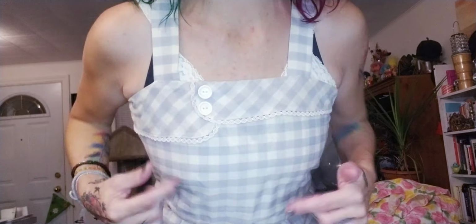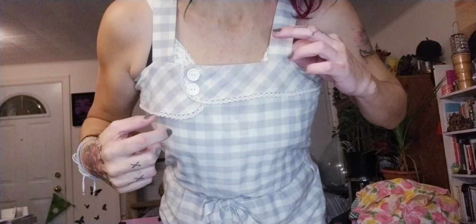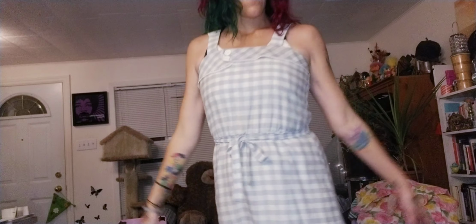Okay, so this one has like the little bib thing at the front. Don't mind all these big things. Obviously, it's the wrong equipment for this type of dress. This one is a gray and white gingham dress. This is what it looks like. Very, very pretty.